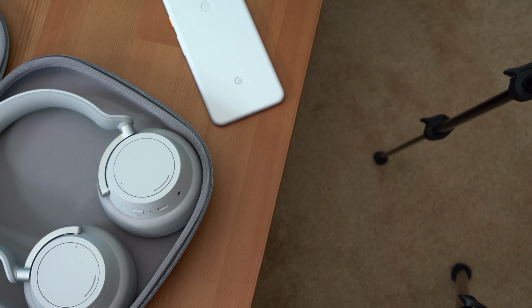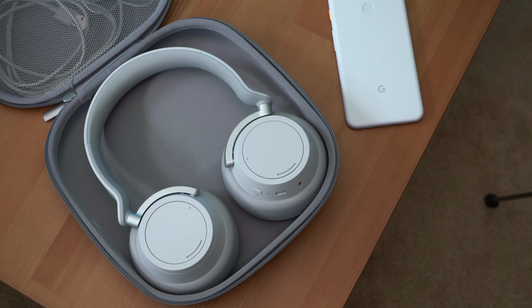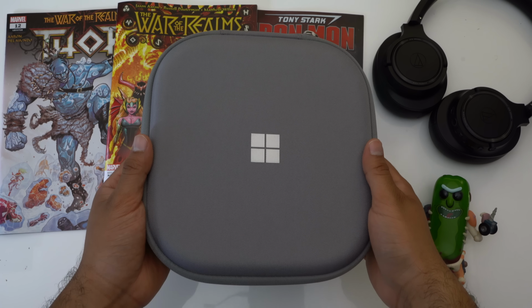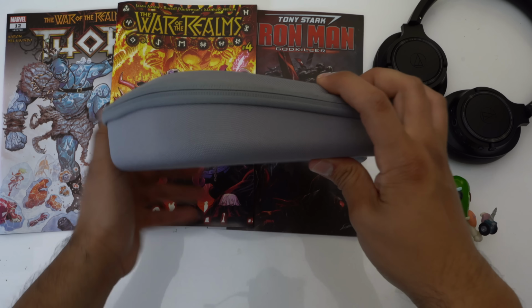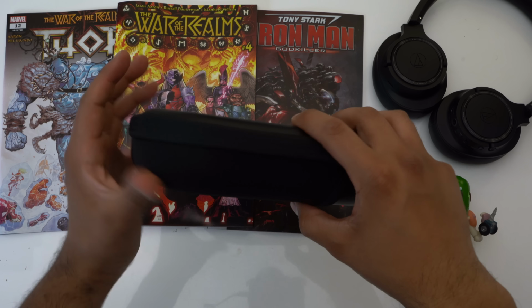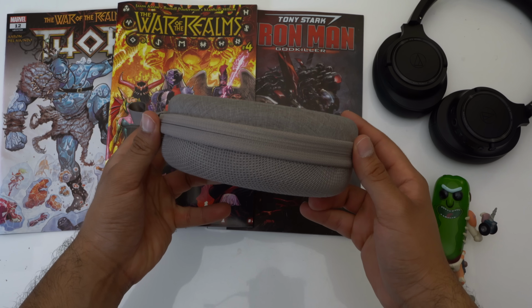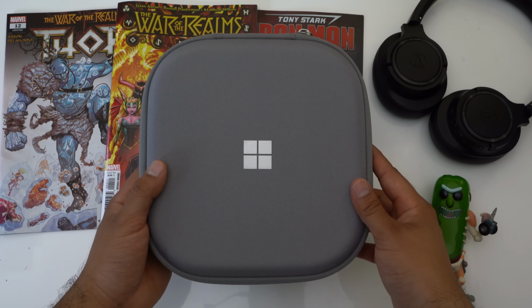The only design/build quality drawback on the Surface headphones is that they can only be laid down flat and not collapse like the Sonys or Bose. This thus directly affects the size of the Surface headphones carrying case. Now, don't get me wrong, the Surface headphones come included with a very good quality carrying case, but it's much larger than Bose's carrying case and Sony's carrying case. And I want to point this out for the people who plan on traveling a lot with their ANC headphones. Personally, I think the smaller my headphones can collapse, the better, especially if I'm trying to cram them into an already overpacked backpack. But now, let's get into tech specs.